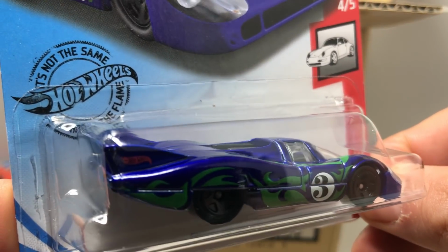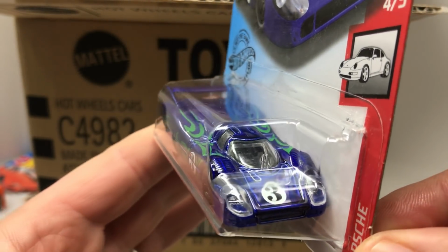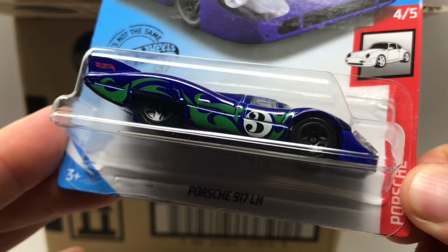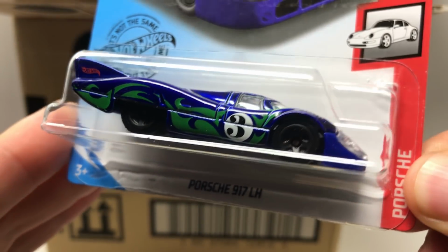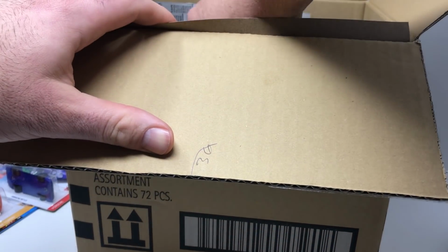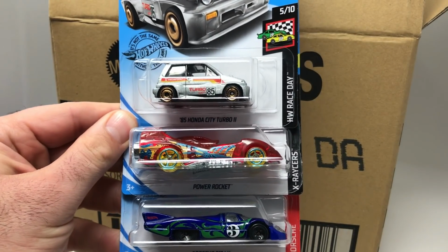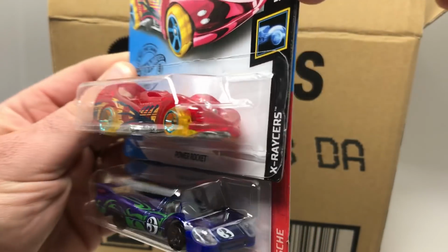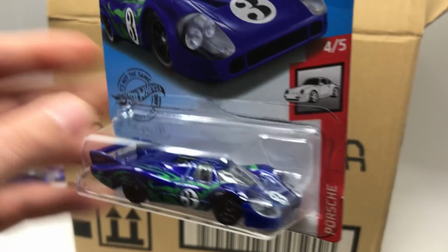That is cool. It's kind of a purpley blue. Porsche 917 LH. They did a Golf one of these, I don't know, 6 months ago? That's pretty badass. Very cool. I would drive that to work, guys. Then we've got the Honda City Turbo, which we've had. We've got the Power Rocket, which we've had. Then we got another one of the Porsche 917 LHs.